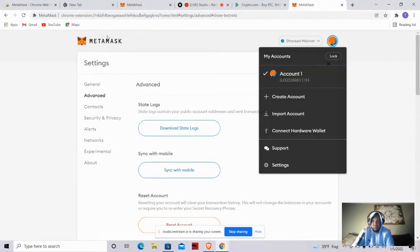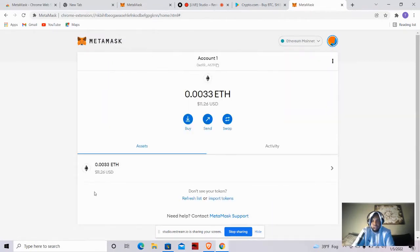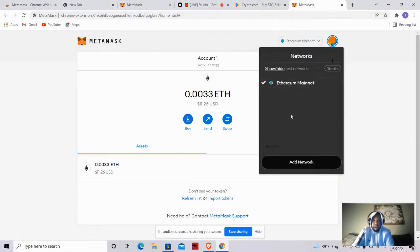You'd probably have to import all these coins again. So the next step: we only have the Ethereum mainnet here, and the coin that we're trying to buy is on the Binance Smart Chain, meaning we need PancakeSwap to buy it. So we have to add the Binance Smart Chain here.